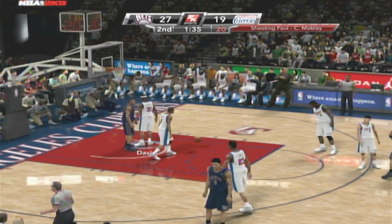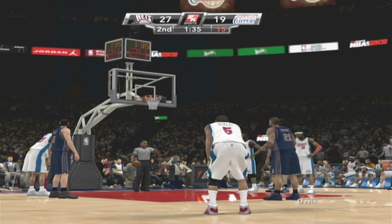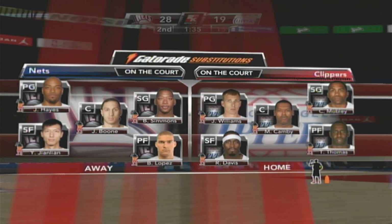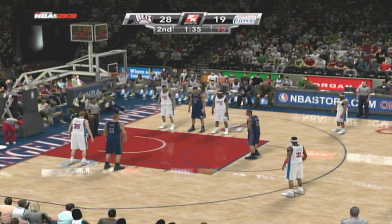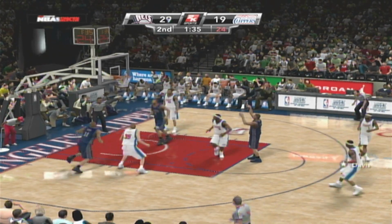Simmons. Foul. Hook. Take a trip to the line. That's his first personal foul. First team foul. He knocks down the first one. And both teams will make some substitutions. Substitution on the court. He gets them both.